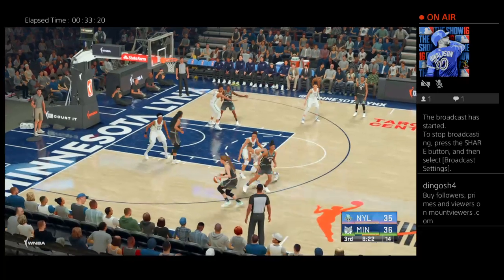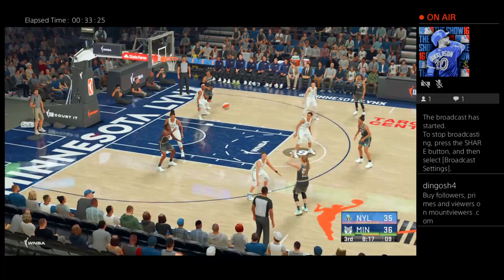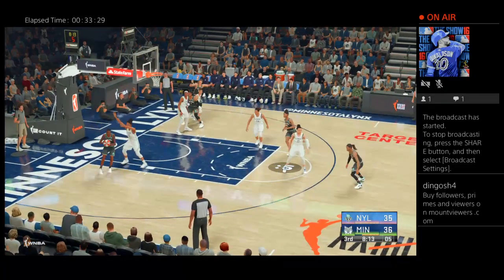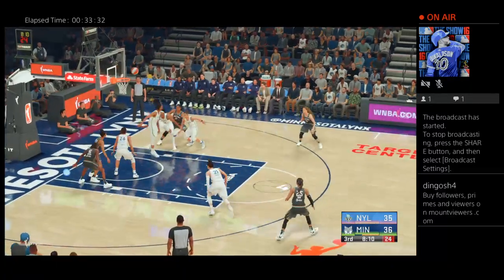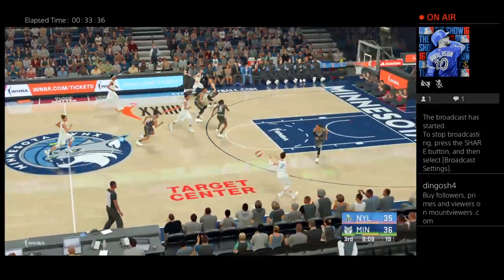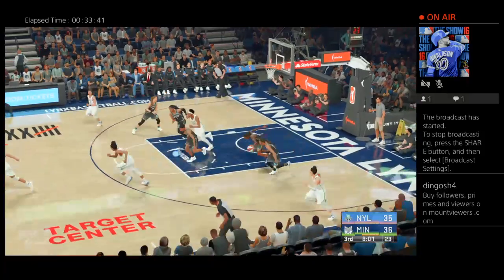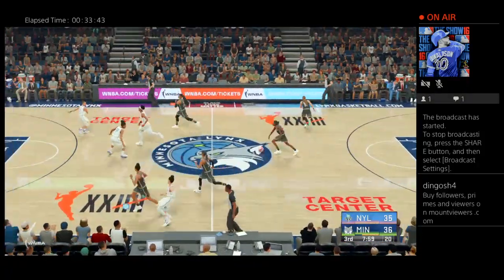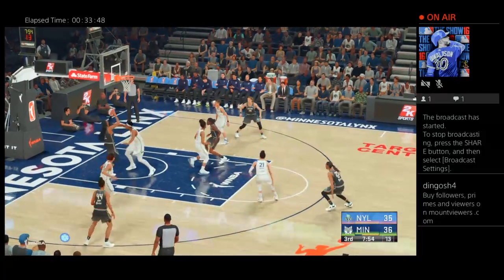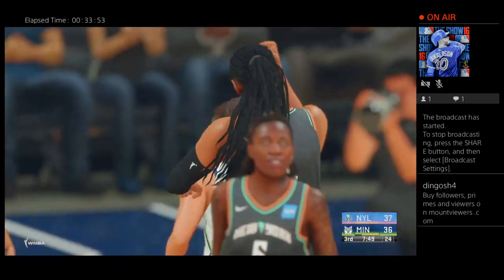Now here's Laney. Ionescu outside. Howard, she's guarded by Dantas. Down low. Laney. The shot. No good. The Lynx go the other way with it. Here's McBride. Rebound New York. Well, she rushed that one. The D was out of position, but she couldn't make them pay. Here's Gray. Hits the layup after the sweet pump fake freezes the D.